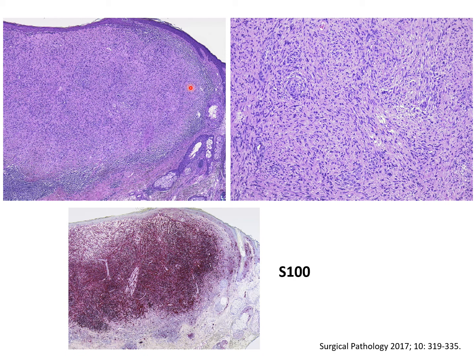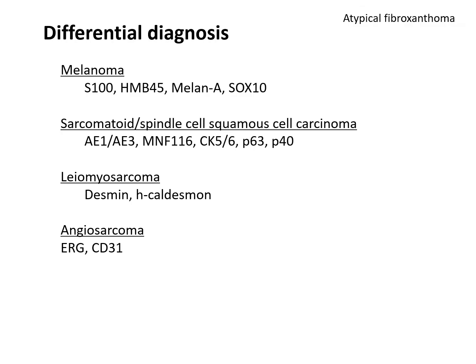Here we can see a similar tumor, also nodular, relatively well circumscribed, composed predominantly of spindle-shaped cells with pleomorphism, but in this case the neoplasm is diffusely positive for S100, so this is a melanoma. So the differential diagnosis includes, from a cytological point of view, mainly these two neoplasms listed here, melanoma and sarcomatoid spindle cell squamous cell carcinoma. And in some instances, more rarely, we can also consider leiomyosarcoma and angiosarcoma.